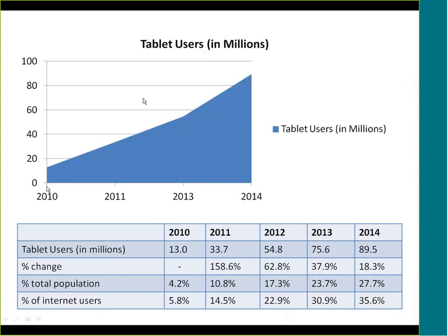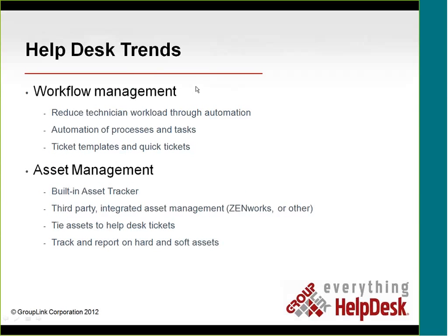Tablet users, you can see here some current trends of just the internet in general, as well as your users and the type of support that you're going to see. Just notice the percentage of change here, because I think it's pretty substantial. From 2010 to 2011, 158.6%. Notice percentage of total population by 2014, it'll be about 30%, and almost 36% of all internet users on tablets. So again, a very substantial amount of the market, and your internet, more importantly, based off of support and type of issues or trends that we're seeing in the world.